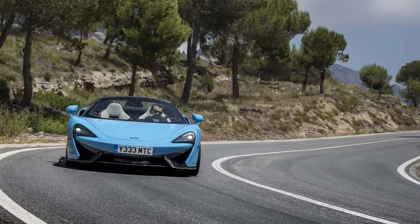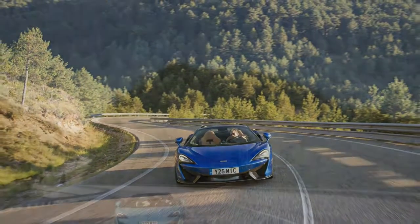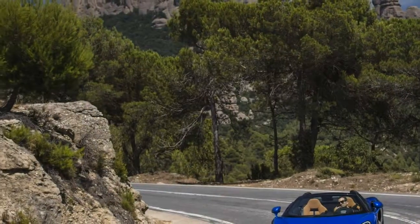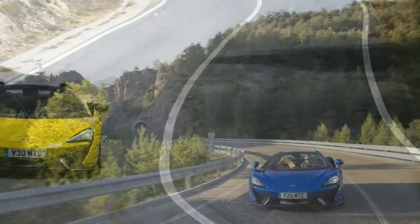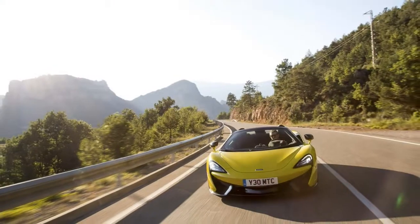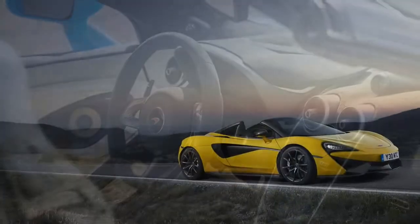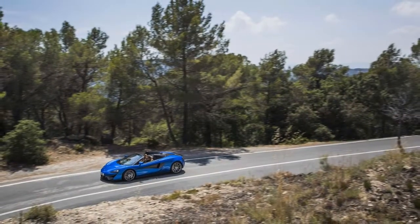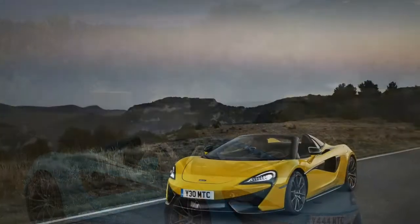Nevertheless, I felt it was my duty as a journalist to be absolutely sure, and duly accepted the editor's invitation to find out if a 570S with its roof removed might be as good in practice as it sounds in theory. There would be no track element this time and the local police were, by all accounts, a bit trigger happy with their radar equipment. However, the 250-mile route over some incredible and varied roads should still reveal all you need to know about this enticing, almost mouth-watering proposition.